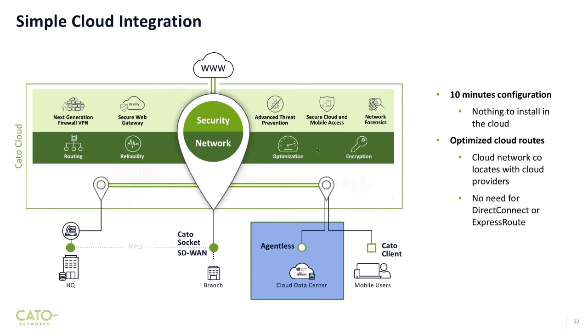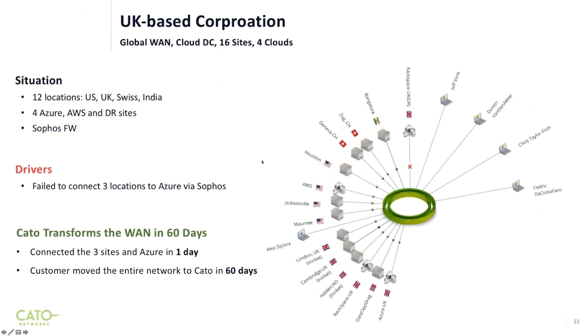So you don't have to use Direct Connect or ExpressRoute from the different branches or data centers, because we will take your traffic from your edge and bring it all the way to the cloud edge for the cloud provider. This is a major benefit. And here's how customers took advantage of it.